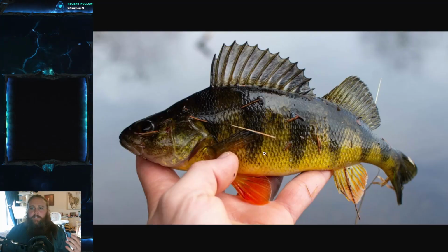You can see here, this would be considered a good sized perch, but you can tell that it's not 20 inches or 5 pounds. This one is very close to the average, which would be 19.1 centimeters, which is around 7.5 inches. This one is bigger than that. This one's probably an 11 incher, but they do get larger than that.